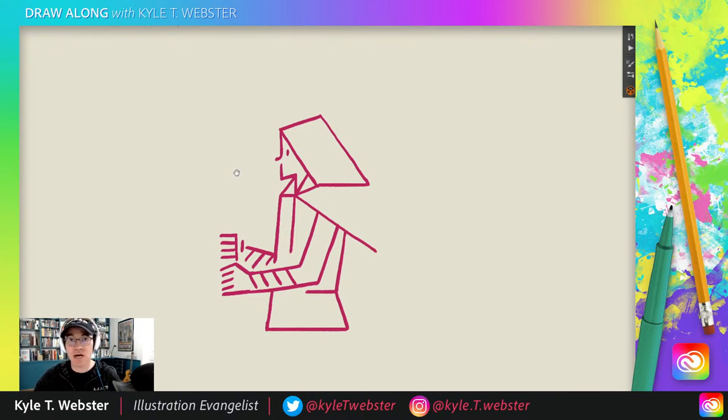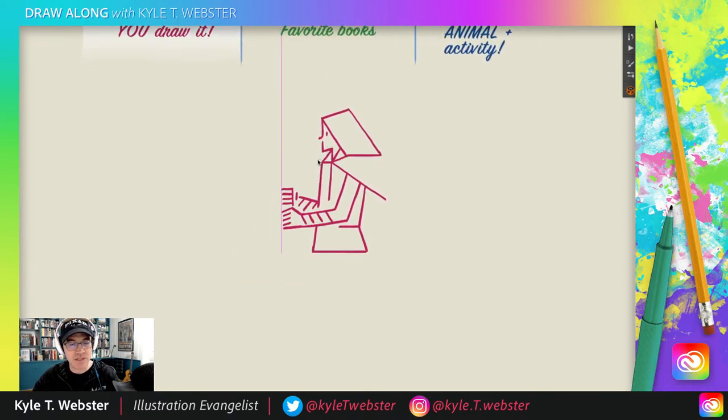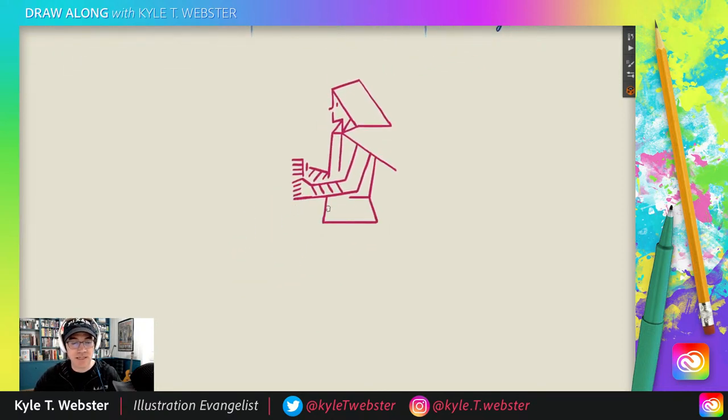What did I just do there? I drew an eye. That's an eye, believe it or not. These simplified drawings, it's fun to use this kind of stylization, right?